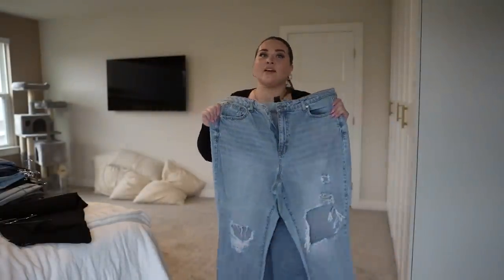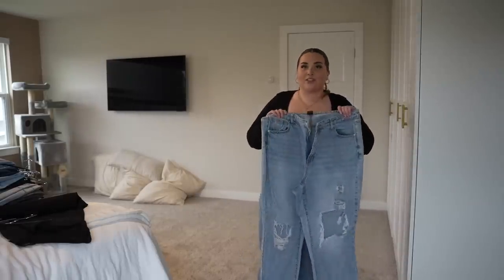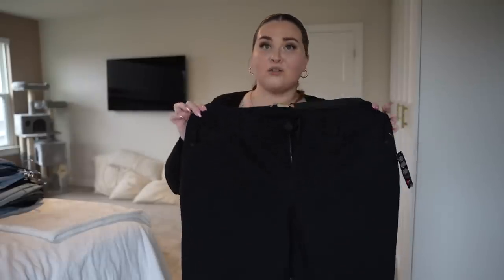They're just like a basic wide leg or straight leg jean from FTF. They were so cute, but there's no way. They have absolutely no stretch. I was struggling back then. Democracy, size 18. Oh, Democracy makes some of my favorite jeans of all time.